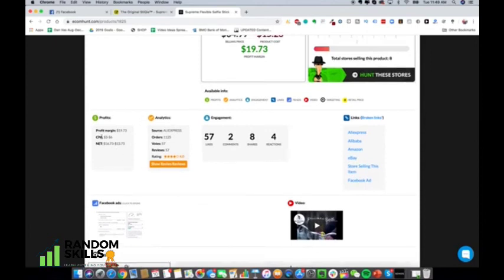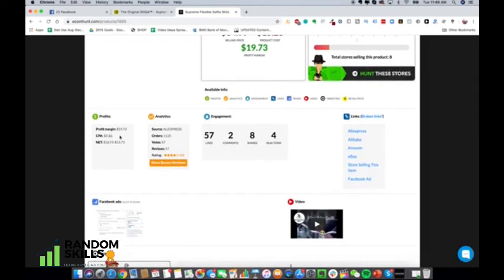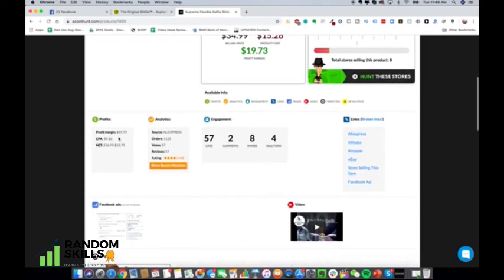It also shows you the CPA from Facebook ads, and this is very important as well because this basically tells you how much it's going to cost you in ads for each sale. So if it costs us between $3 and $6 for a sale, let's say $4, that means that the profit margin is about this much, right? And that's the net, sorry, right here, $16 to $13 depending on your Facebook ad cost.